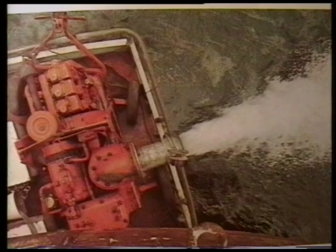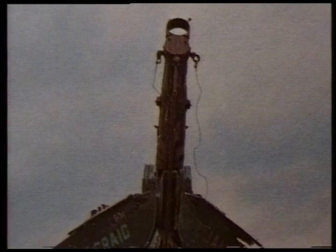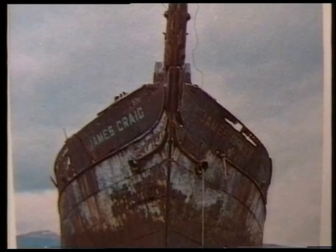And at 5 p.m. on the 24th of October, the rusty but shapely hull of this 100-year-old craft lifted herself from her sandy bed and for the first time in over 40 years was afloat again.